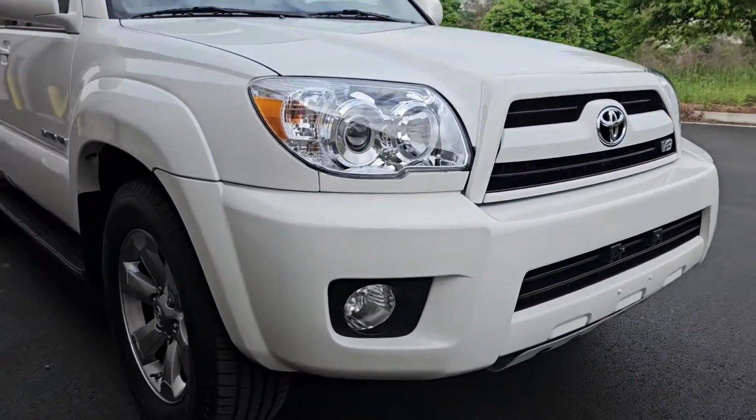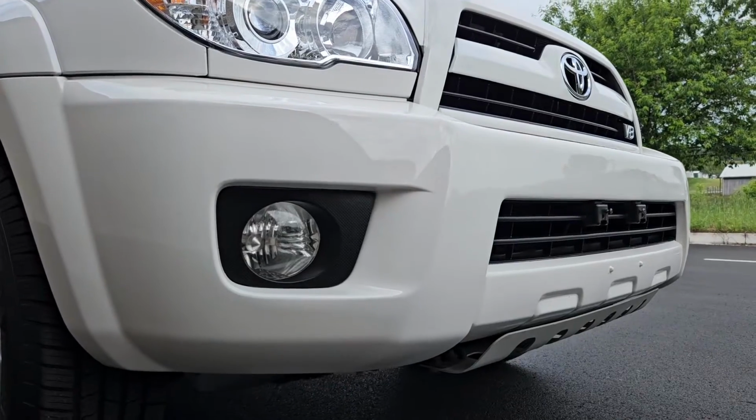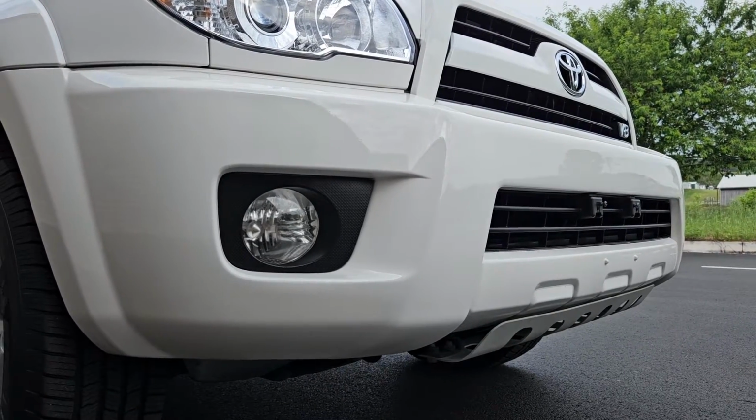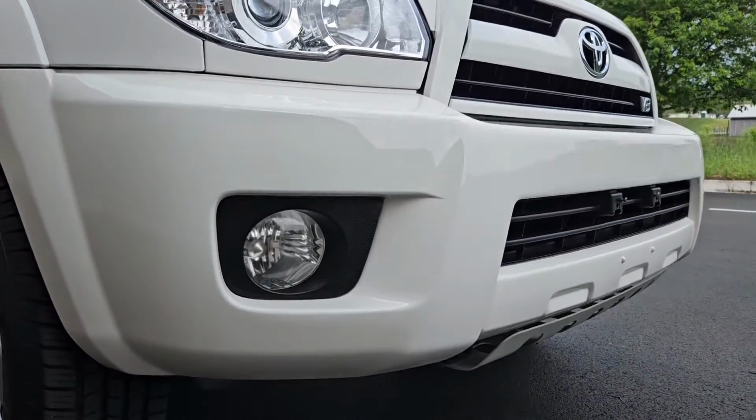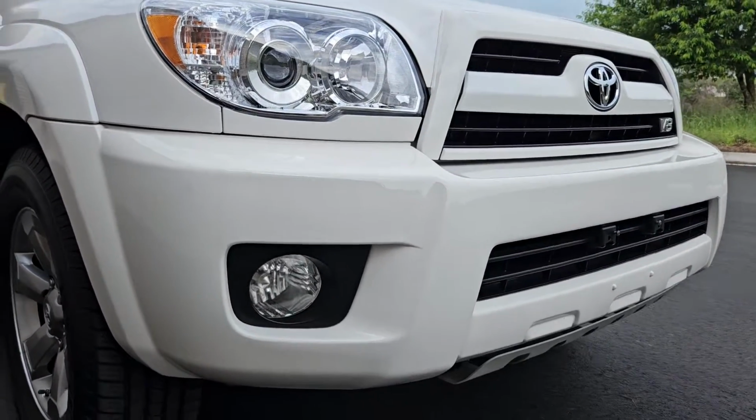All right, so here's the fun part. Let's get going. I did have this bumper painted. As you can see, it looks fantastic. Just normal rock chips and things like that. We don't have any cracking going on with our fog lights or fading. They're perfect.